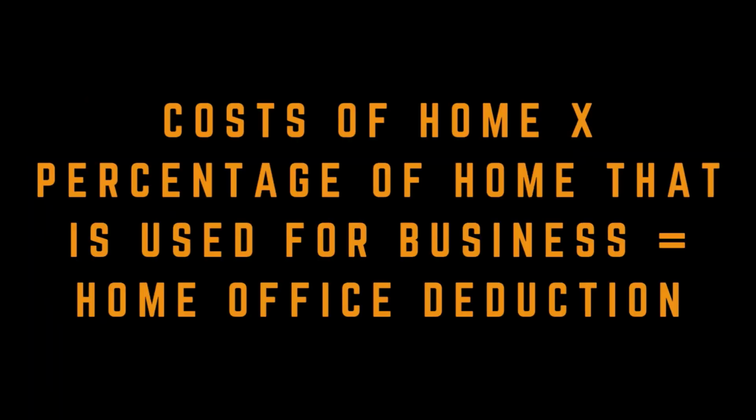Now, the calculation can get complicated. There's a direct method, as they call it, where I can take the direct costs I have, like I mentioned, interest, property tax, utilities, internet, those types of things, and then I take that expense times the percentage of my home that I'm using for business, and that gives me the actual expense. The expense is then used to reduce my taxable income, and so the home office expense that reduces my taxable income is not the dollar for dollar savings that I actually get.